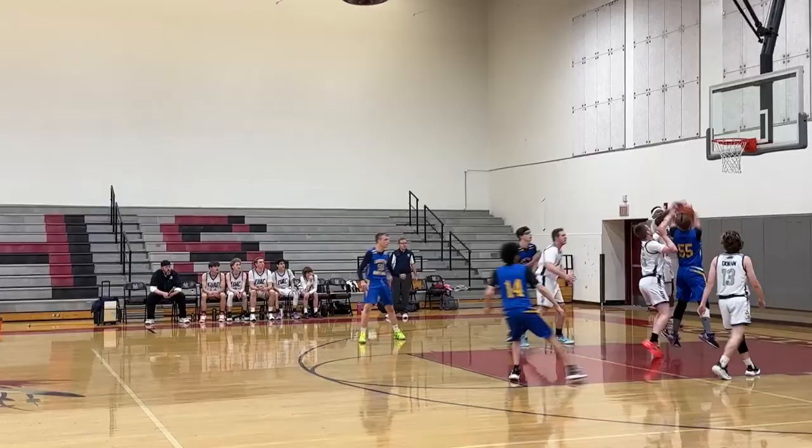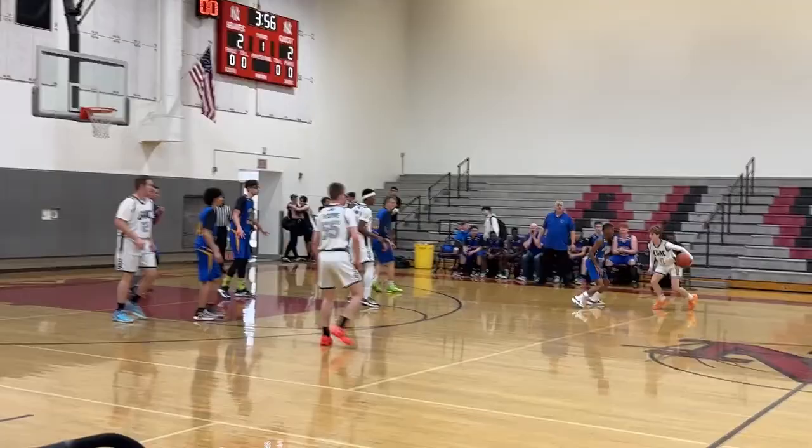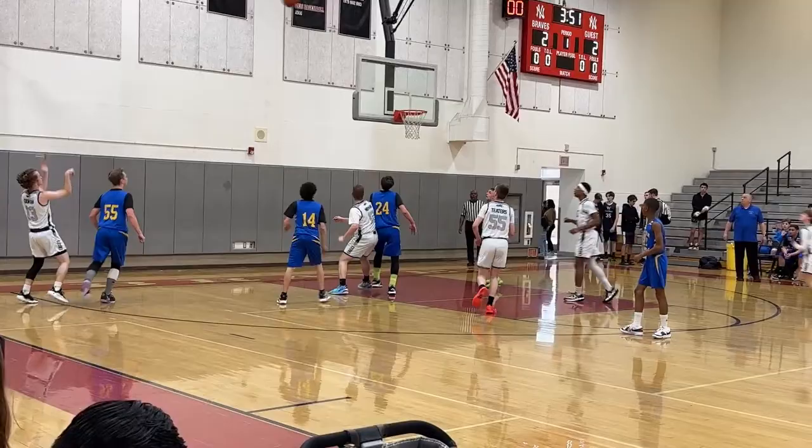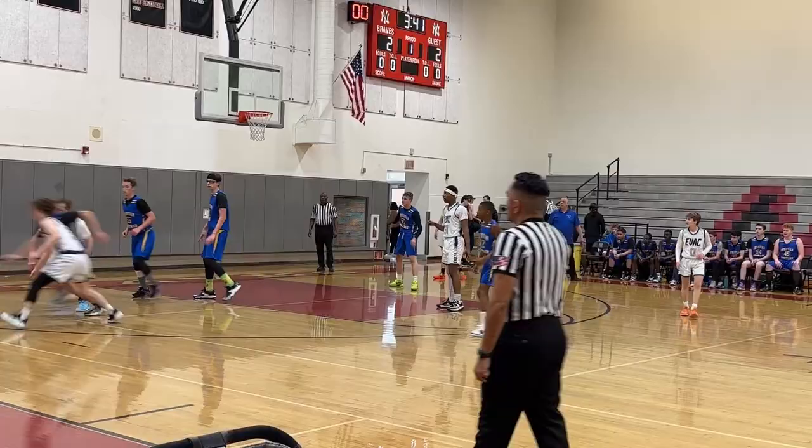55 gets the rebound, blocked from behind by Caleb Doran. Great second effort on the help side there from Doran, number 13, to stop that offensive rebound putback attempt. Teeters looking, Caleb over in the corner, Doran for three, that is rimmed off again. Some fight at the lower part for the rebound, keeps it out.